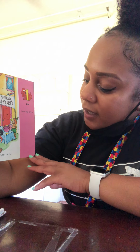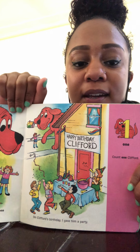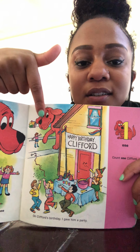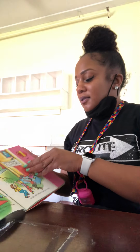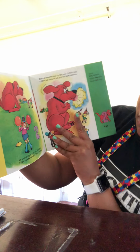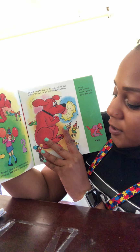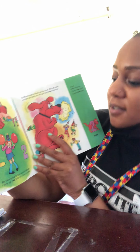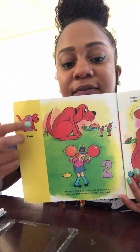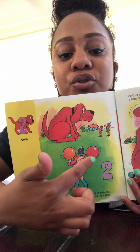On Clifford's birthday, I gave him a party. Do you see Clifford on this page? There he is. We were going to have a lot. Two balloons, then I got tired. Let's find the two balloons. One, two balloons.